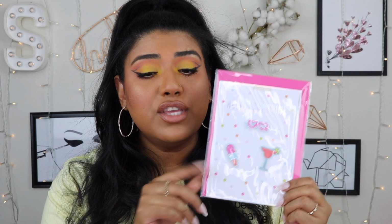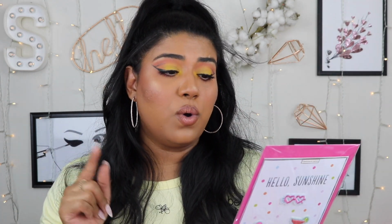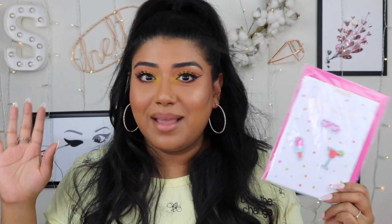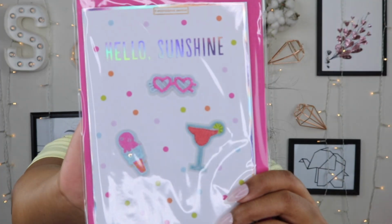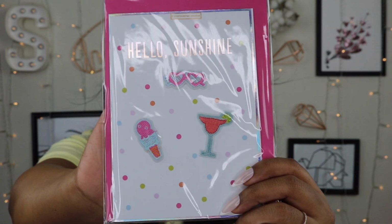So the first thing that I see is this card that says hello sunshine. They have the cutest cards, and the message inside is wishing you all the best things in life. And this is by X&O Paper Goods, and a lot of things in here are by C.R. Gibson, and I mean, the talent is amazing. That's how cute the card is, and it has little patches of like ice cream and a drink and glasses. So I think this is so cute.